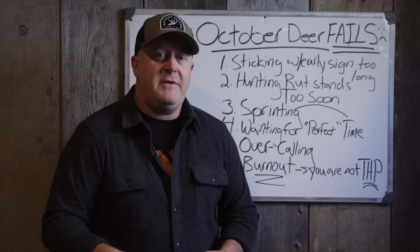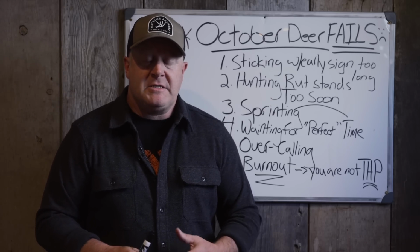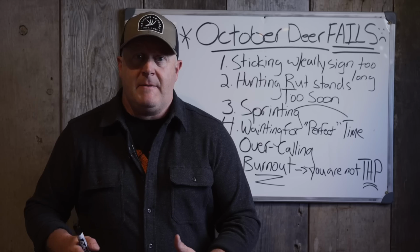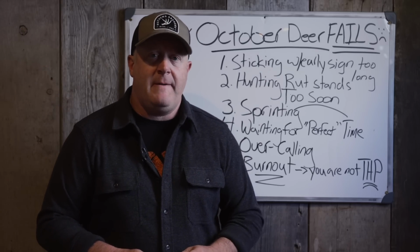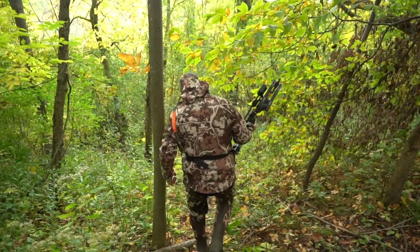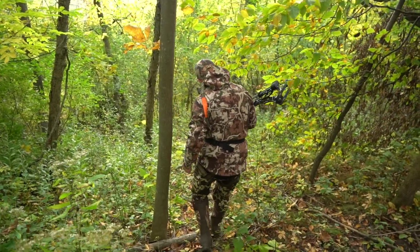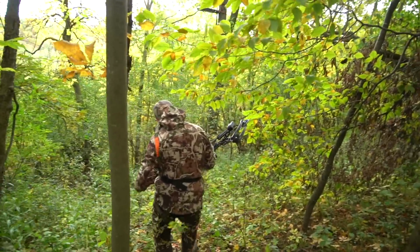So if you're hunting those stands where dreams were made of the year before, expecting that same movement that doesn't usually get exhibited till more end of October, early November, then again, you're just wasting sits. No different than sitting on sign too long. That's early season sign, while those bucks are shifting in their early season. Number three, sprinting.